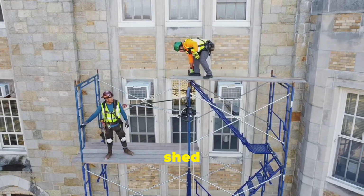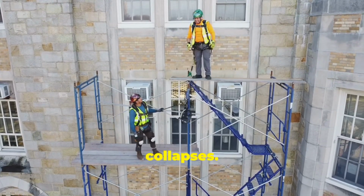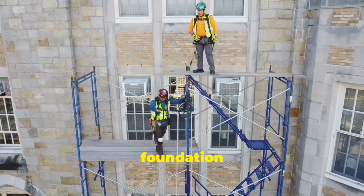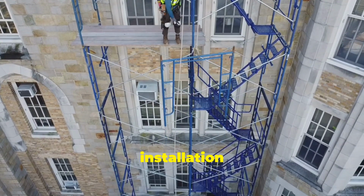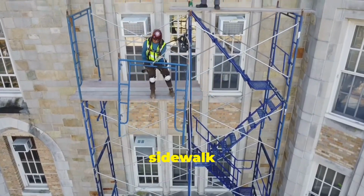Installation matters. The shed must be anchored securely to prevent collapses. This involves ensuring that the foundation is solid and that all components are properly fastened. A secure installation is the backbone of a reliable sidewalk shed.